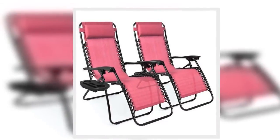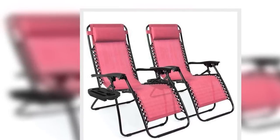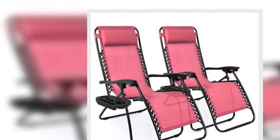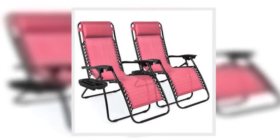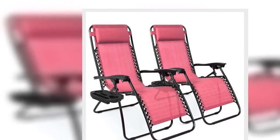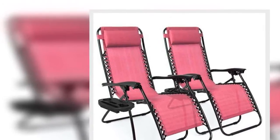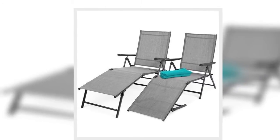A reclining steel lounge chair. This chair folds up into a compact position, much like a beach chair, which makes it easy to store, but it also features metal and steel details and a head cushion for optimal sturdiness and comfort. $104.99 at Walmart.